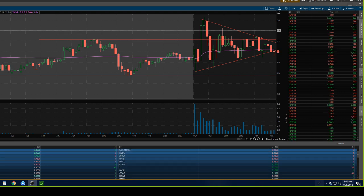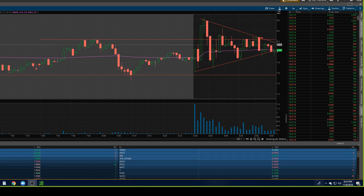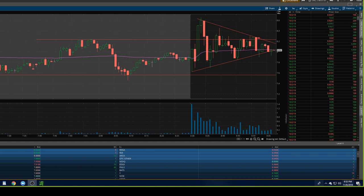So it's a fake out on the downside and it just recovers. The ask gets bought up again and it bounces right here. Too many people slamming the bid, causing it to be oversold, causing the stock to bounce a little bit. It doesn't mean the stock is not going to go down. It just means that it's too heavy right now on that side.